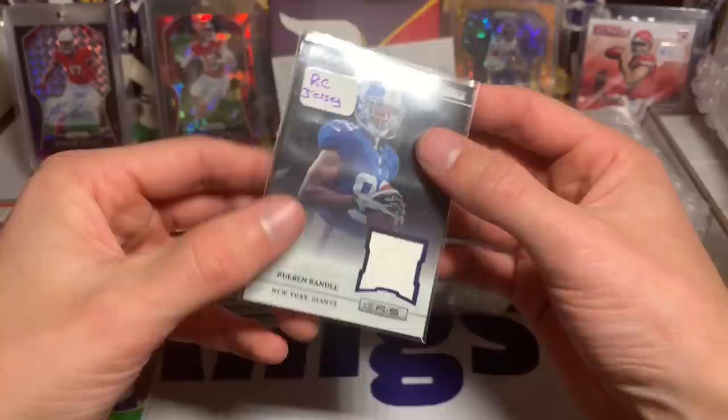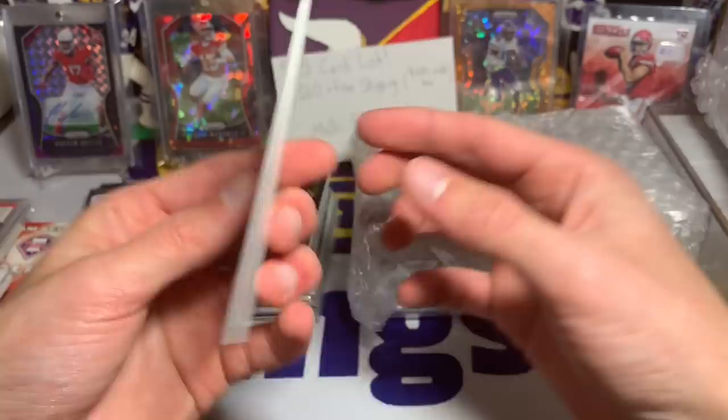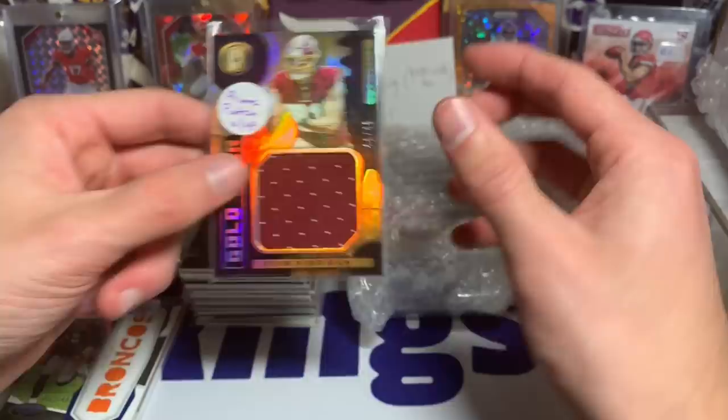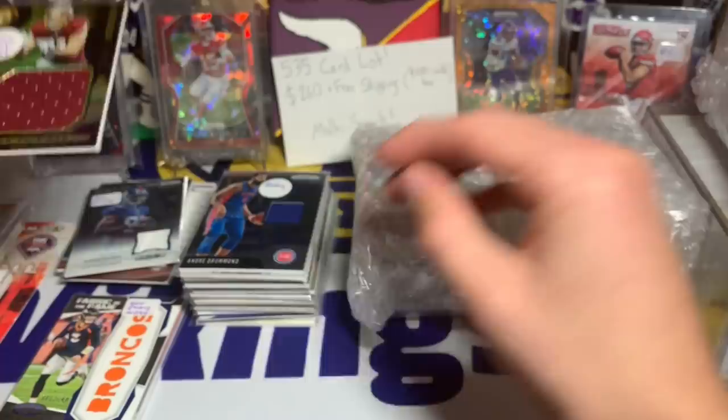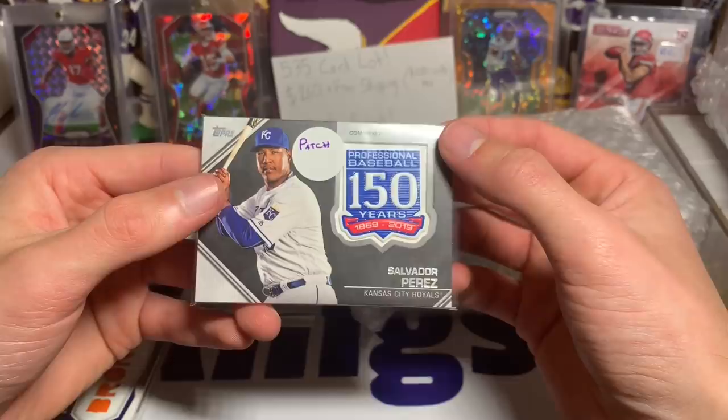So, Reuben Randall. Here we go, a Drew Locke, numbered 41 out of 149. Fabric of the Game jersey card with the Broncos right there. Cool Drew Locke card, put that one in that pile. Ryan Kerrigan, 11 out of 49, prime patch. Not bad. Andre Drummond, prism jersey for the Pistons. We have a Salvador Perez, Kansas City Royals. Looks like a commemorative patch. Not numbered.